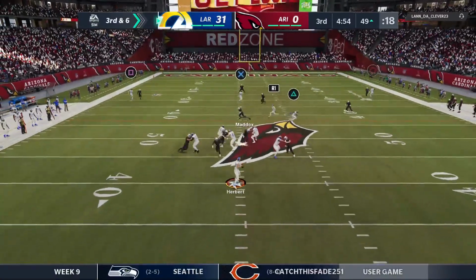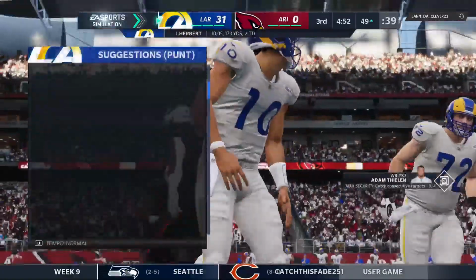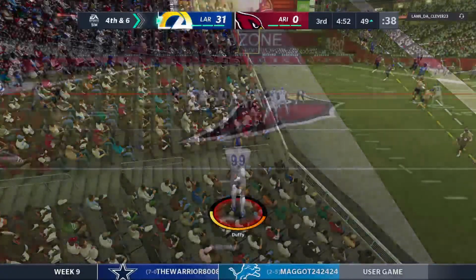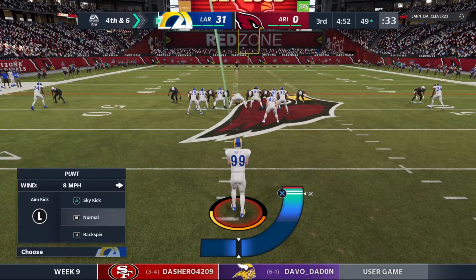From the gun, Herbert. And he takes a shot on the release as this will be incomplete. Has to be a little bit of frustration there. Back-to-back incompletions. Receivers blanketed on both attempts. This time on 3rd down.